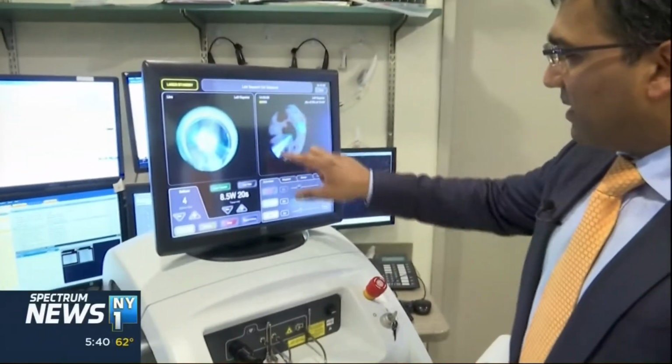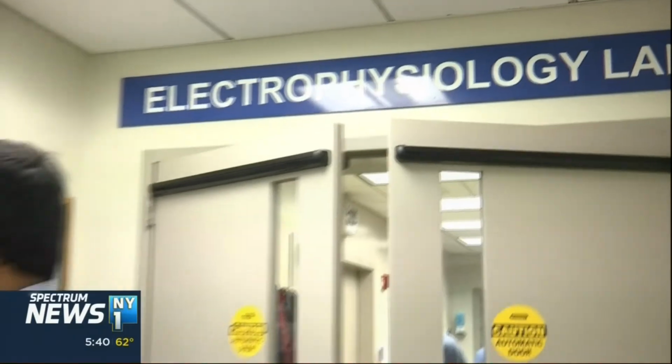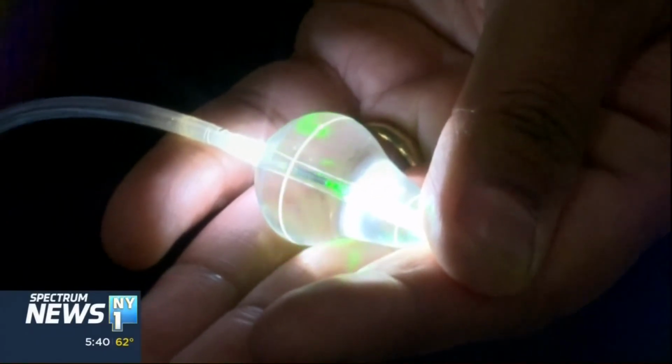But a new device approved by the FDA, the CardioFocus HeartLight catheter, gives cardiologists like Dr. Vivek Reddy sight. It's a balloon catheter, so it's introduced into the heart, then it's inflated with saline, and we push it up against the vein. There's a camera at the back end of the balloon, as well as light, so we're actually looking at the tissue that we're going to ablate.